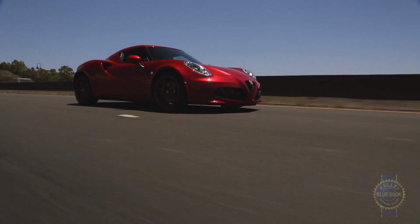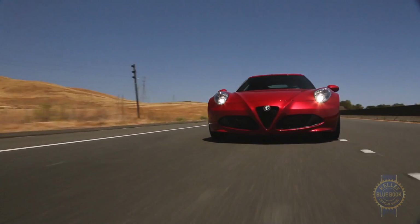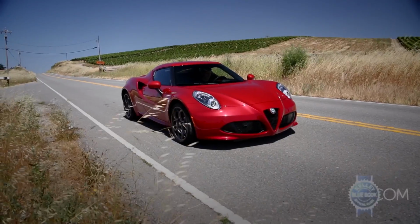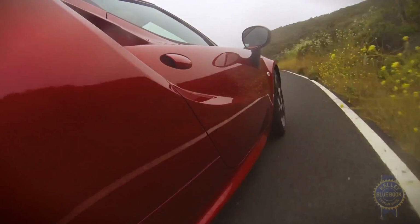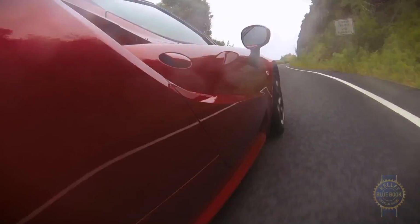Race mode also opens access to the 4C's semi-convoluted launch control system. Let's see: left foot brake, apply gas, wait for revs to rise, hold the left paddle once, watch revs rise again, release brake, and you're off, with a surprising amount of wheel spin. Do it right, and you'll hit 60 miles per hour in the mid 4-second range.